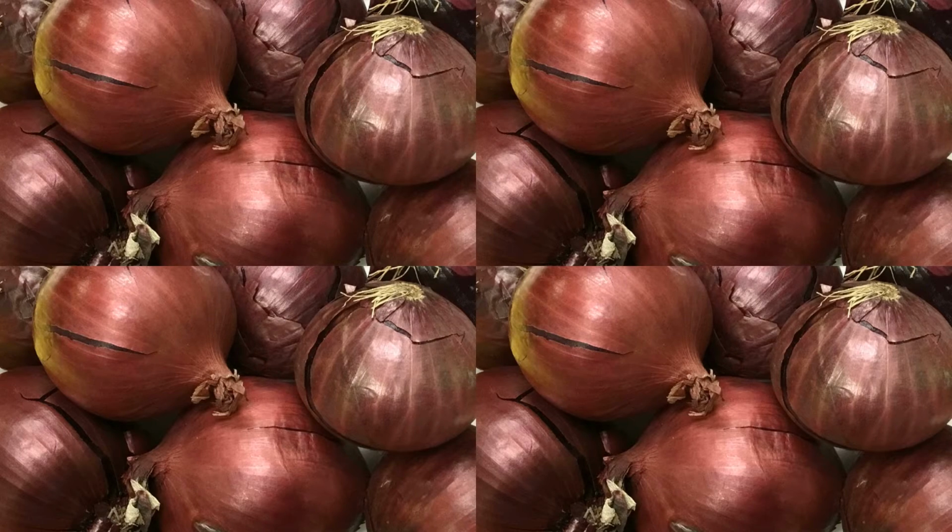If you take these four identical pictures of red onions and then overlay each with a different color of mesh, which of these would you choose? If you said the onions behind the purple or reddish net, you're not alone.